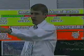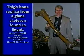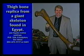This thigh bone, let's see. John, would you grab that off the table over there? I'm wired in here. This is a replica of a thigh bone that was given to me. Joe Taylor, his phone number there, he makes the castings of this thing. That's good. Just bring it up right there, yeah.